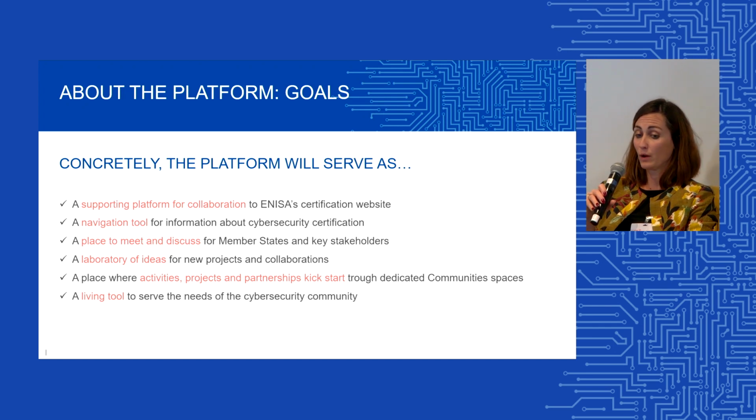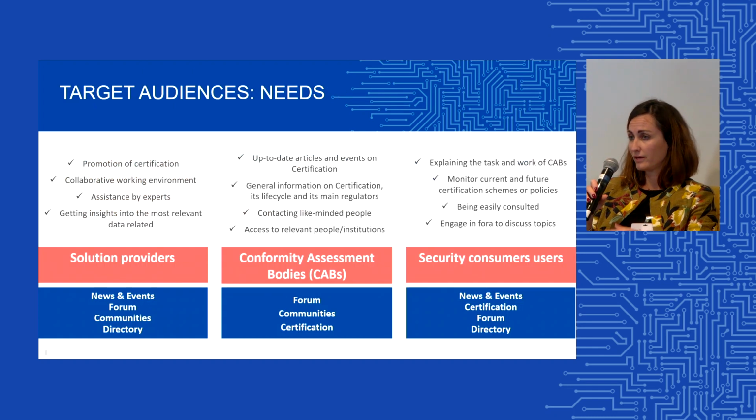And in general, this platform is really a living tool to serve the needs of the cybersecurity community. And living tool means that it really needs to be filled by the community. And for this reason, we really encourage you to enter, and as in the next coming months the content will be more populated, really to participate in it.